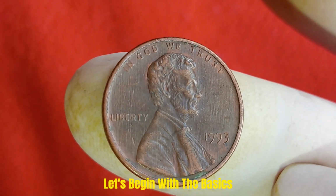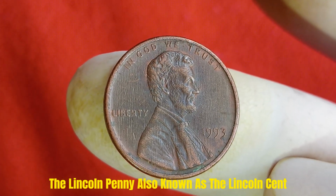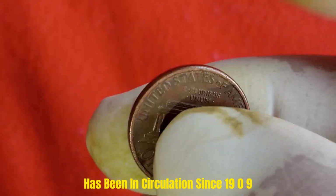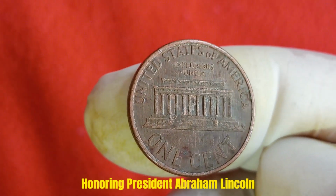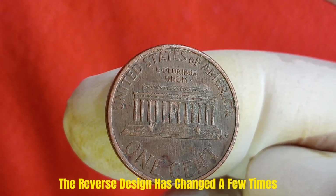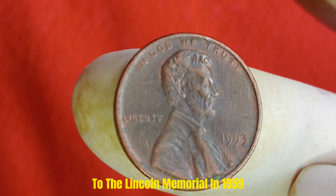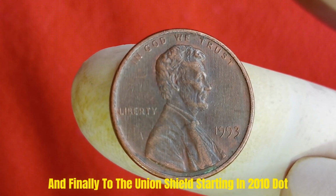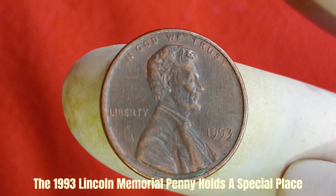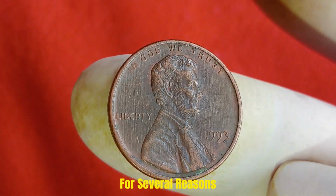Let's begin with the basics. The Lincoln penny, also known as the Lincoln cent, has been in circulation since 1909, honoring President Abraham Lincoln on the obverse side. The reverse design has changed a few times, from the original wheat ears to the Lincoln Memorial in 1959, and finally to the Union Shield starting in 2010. But the 1993 Lincoln Memorial penny holds a special place for several reasons.